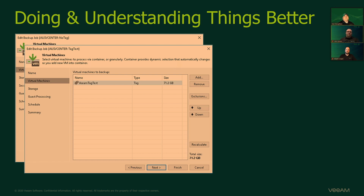This also enables you to essentially have backups as a subscription model, where someone that knows that a VM needs to be within a particular backup job or needs to be backed up by a specific method, all they've got to do is deal with the tagging inside of the virtual environment. They don't need to know everything about your job construction within Veeam.